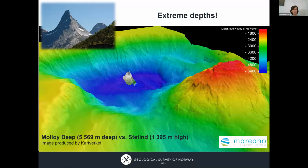I mentioned the extreme depths we've got in the Molloy Deep. So here we're nearly at 6,000 meters depth.